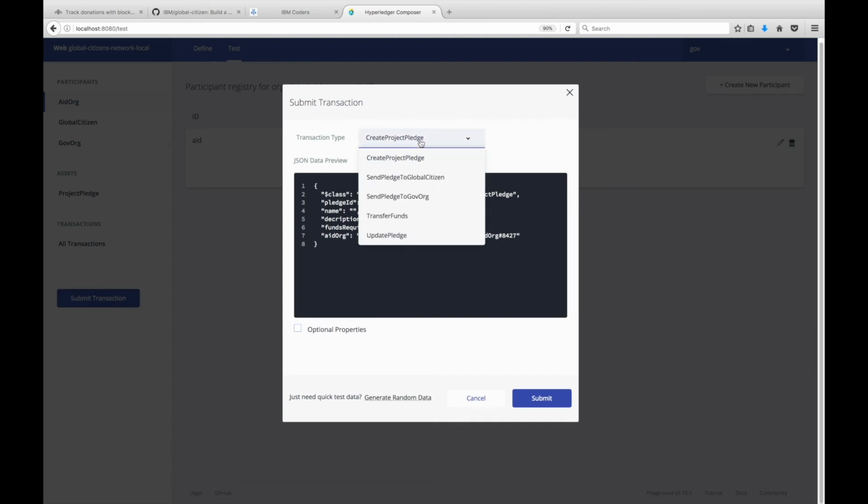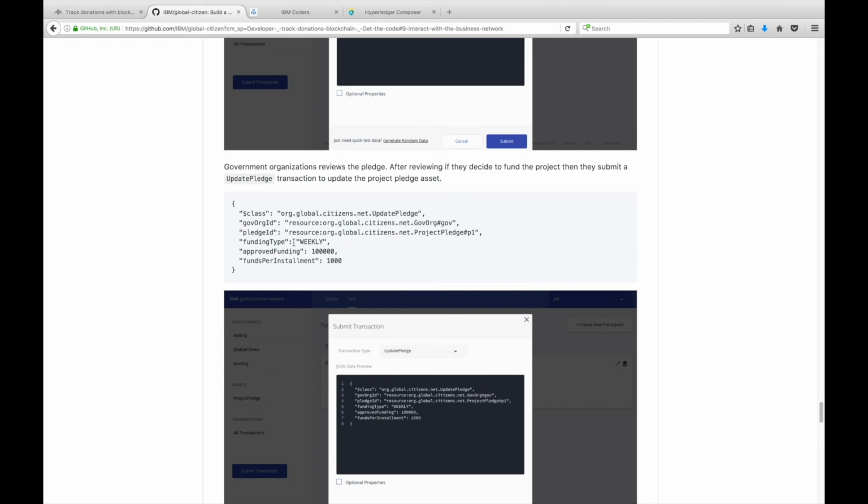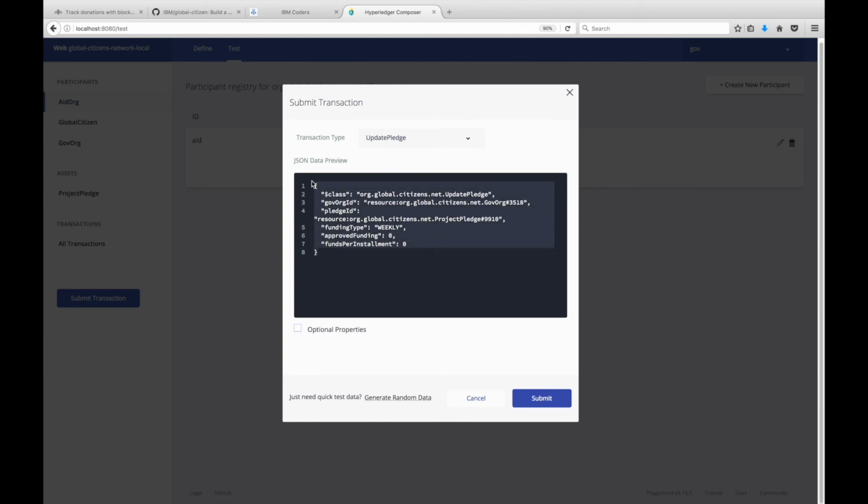So at this point in the process, the government is going to review the pledge and then update it with what they're going to contribute. So for this, we're going to be doing the update pledge transaction. So reference the README again for the GitHub repo, copy that code, and paste it into the transaction. So in this specific pledge, the gov.org has promised to send weekly installments to the pledge with a total approved funding of $100,000. So let's go ahead and submit this transaction.